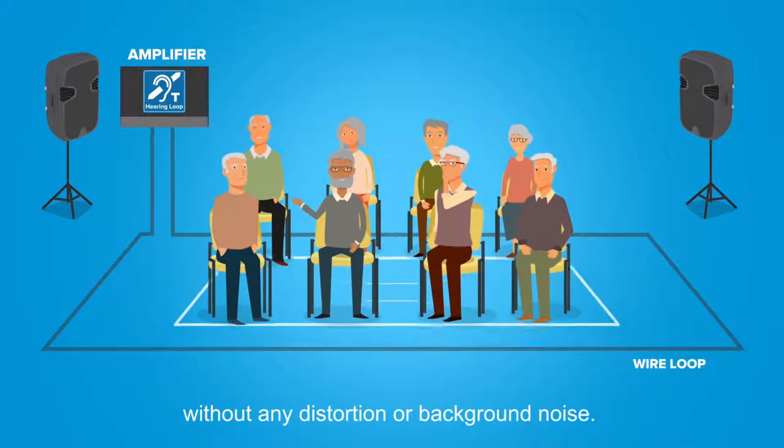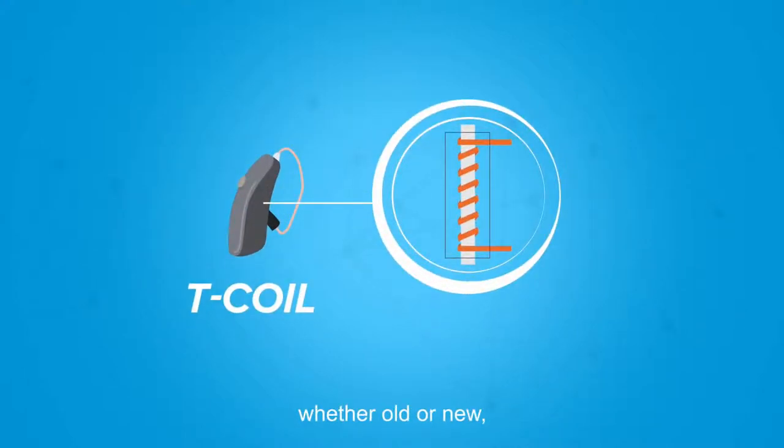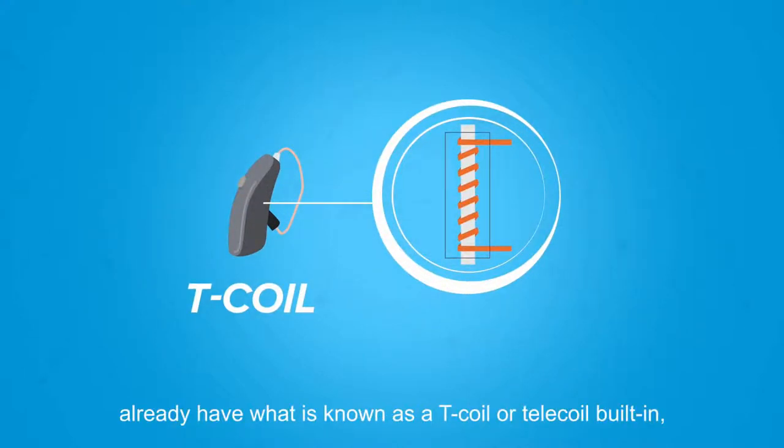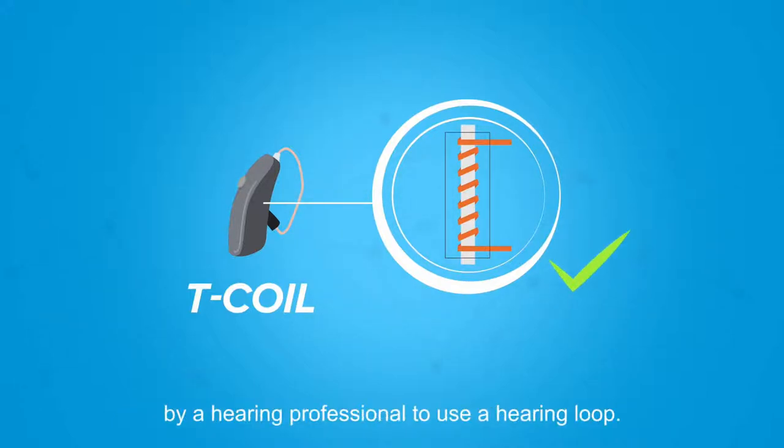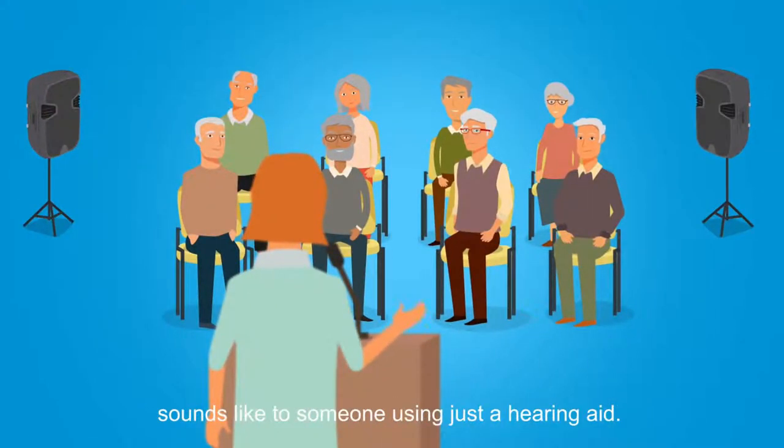Now, the vast majority of hearing aids, whether old or new, already have what is known as a t-coil or telecoil built in, which just needs to be activated by a hearing professional to use a hearing loop. For example, here's what a typical group presentation sounds like to someone using just a hearing aid.